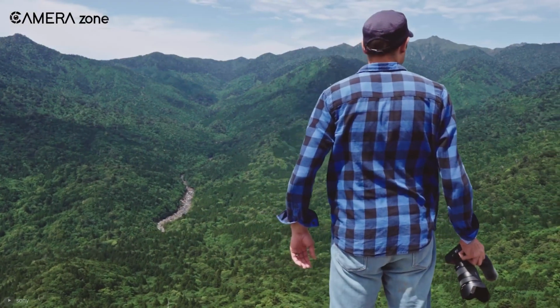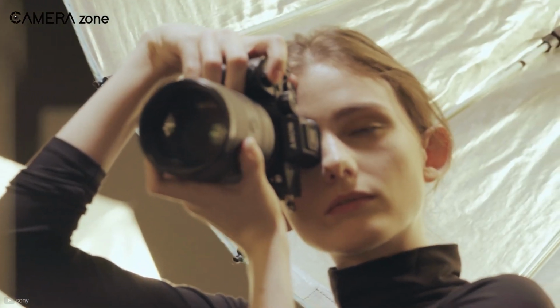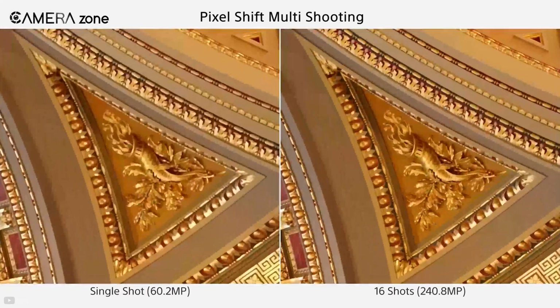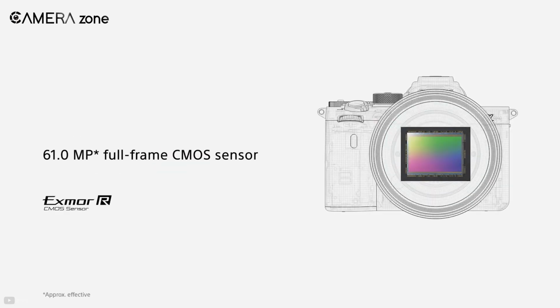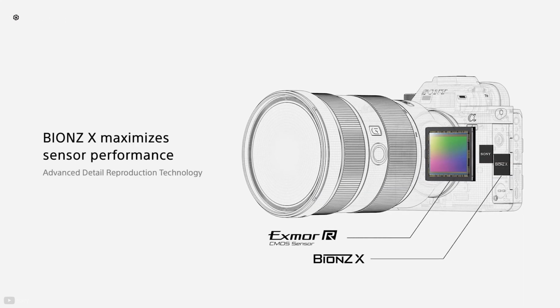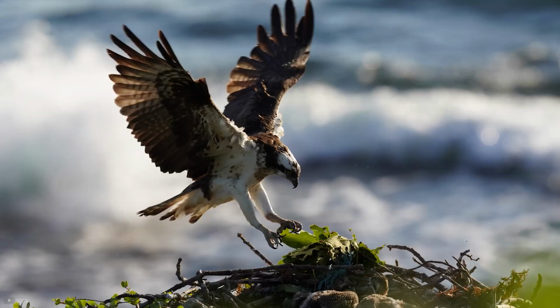Next on our list is the Sony A7R Mark IV, which has the highest megapixel count offered by any Sony camera. It can produce a whopping 240 megapixel still photos by merging images. At the heart of this camera, it has a 61 megapixel full-frame back-illuminated Exmor R CMOS sensor backed up by a powerful Bionz X image processor. Combining both, you can get ample details with an excellent dynamic range.